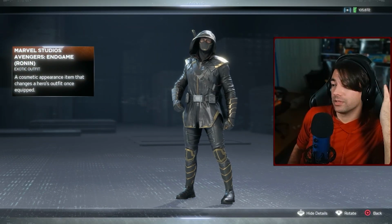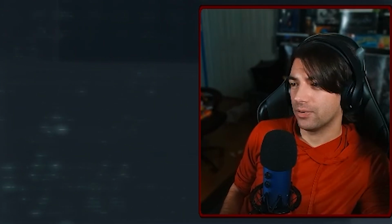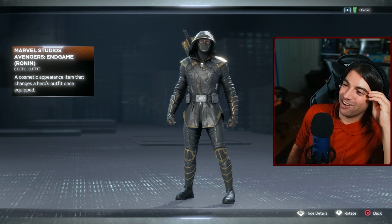Ronin. I like the Ronin suit. I mean, what did you expect? Were you expecting a hot take? No, I like the Ronin suit. I like the way that this outfit is designed. It looks very cool. It's really all that I can say about it.